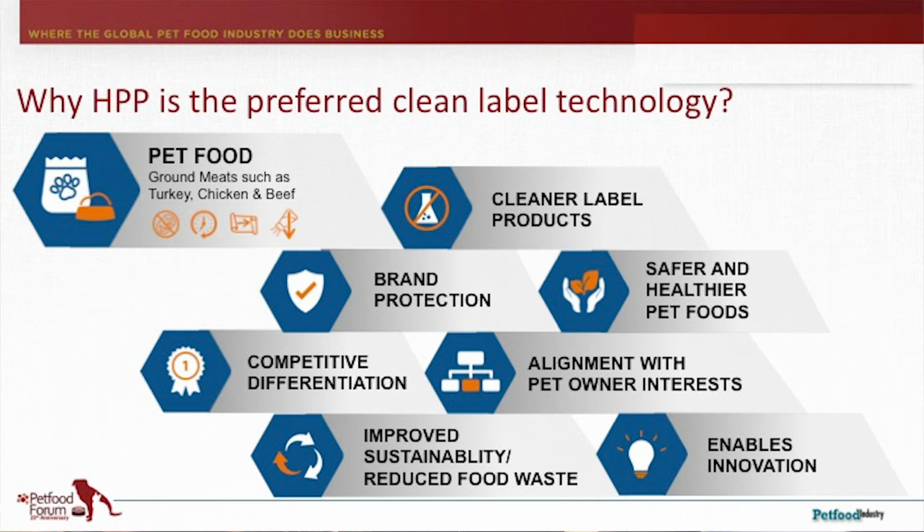We talk about other benefits here. It's clear we talk about the alignment with those pet owner interests. I've alluded to some of the other benefits of the technology, the brand protection, competitive differentiation. The technology, whether it's in utilization of cleaner label offerings, the technology can help manufacturers of pet products enter new categories potentially, come out with new products. So it's another way of not only addressing cleaner label, but looking at business models and how it can enhance companies' business models and the products that they offer.